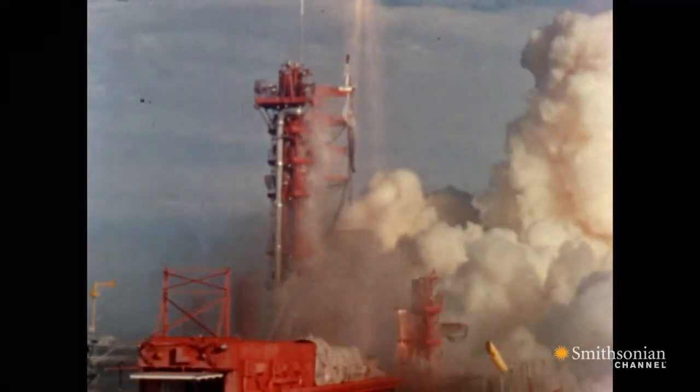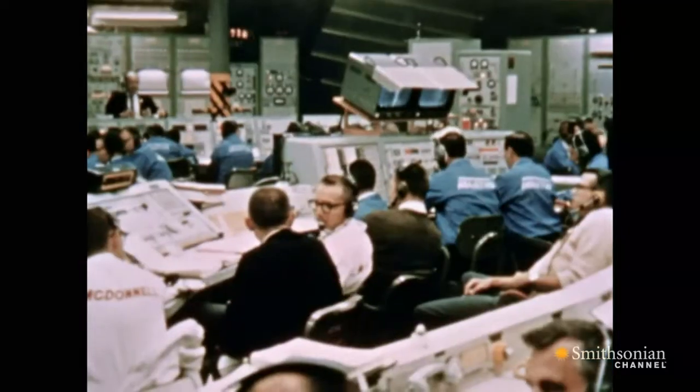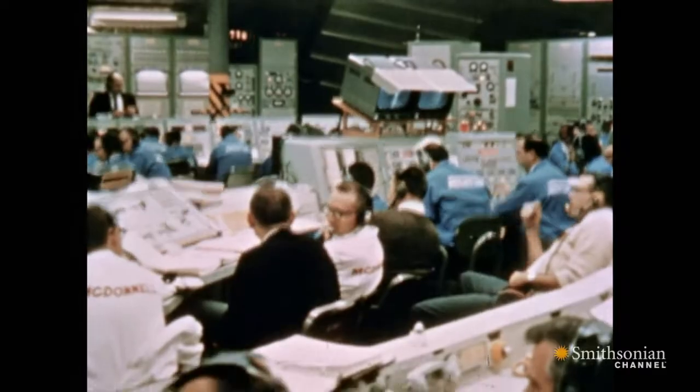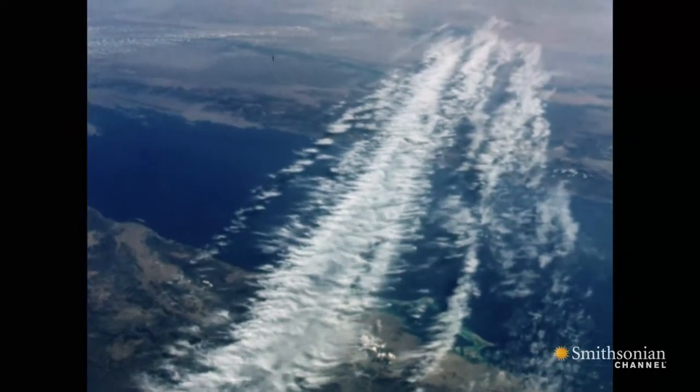11 days later, Wally Schirra and Tom Stafford followed in Gemini 6. We've got a real liftoff. Their mission, meet up in space. 27 seconds after the hour. Just 3 hours after leaving the Earth, Gemini 6 crept up on Lovell and Borman.